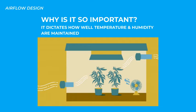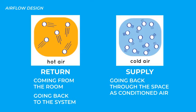When we talk about airflow, we're talking about return and supply air. The return air is the warmer air that's coming back to the system from the room. It's going past the pre-filter, past the conditioning coil, past the dehumidification coil, and then as the fan is going with heat transfer, the humidity is now removed, and it's going back through the space as the conditioned supply air.